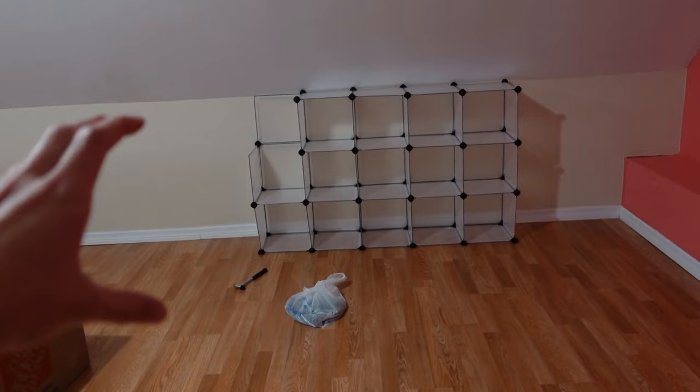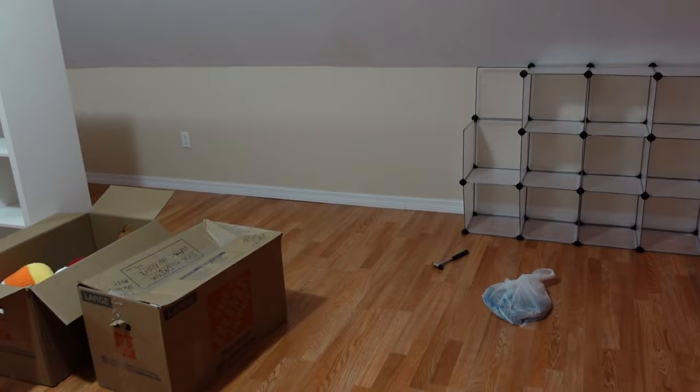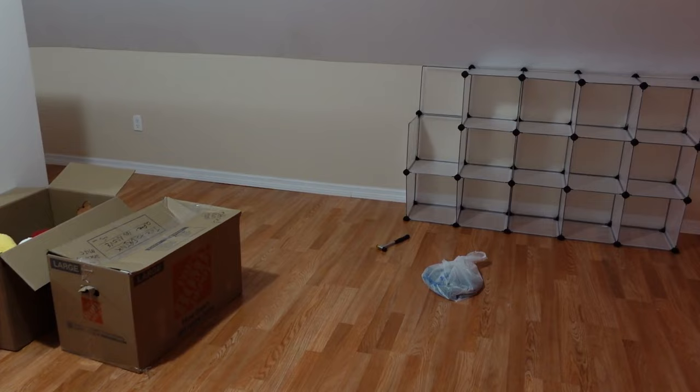But I'm about to go to Walmart, and I'm gonna take you guys with me because, of course, I'm looking for things for this room. I'm gonna find a trash can and a few other things to put in this room.